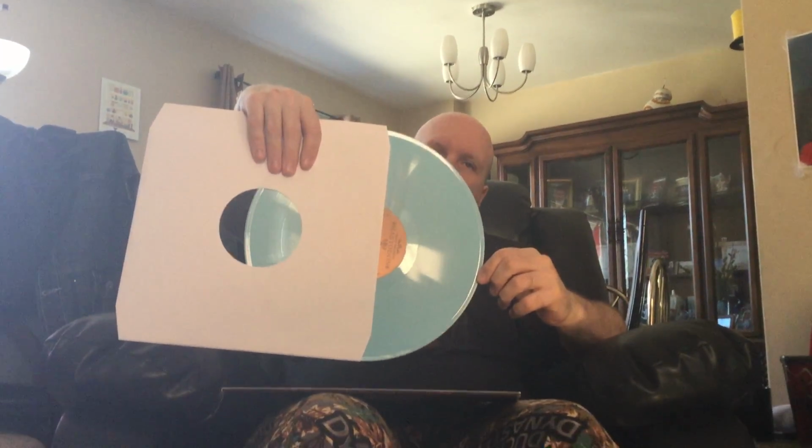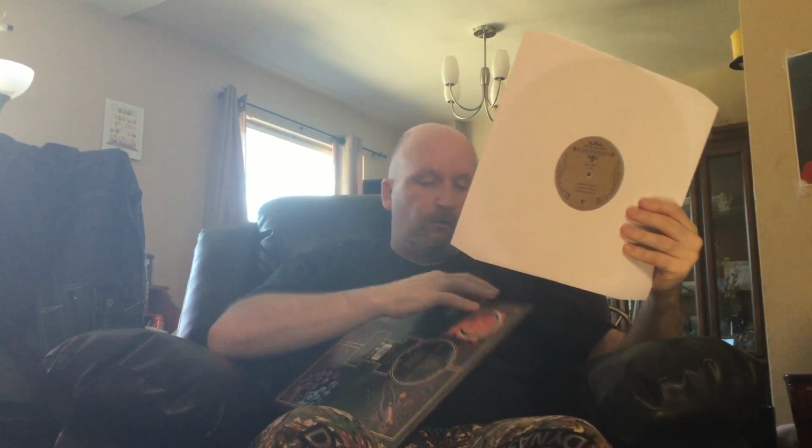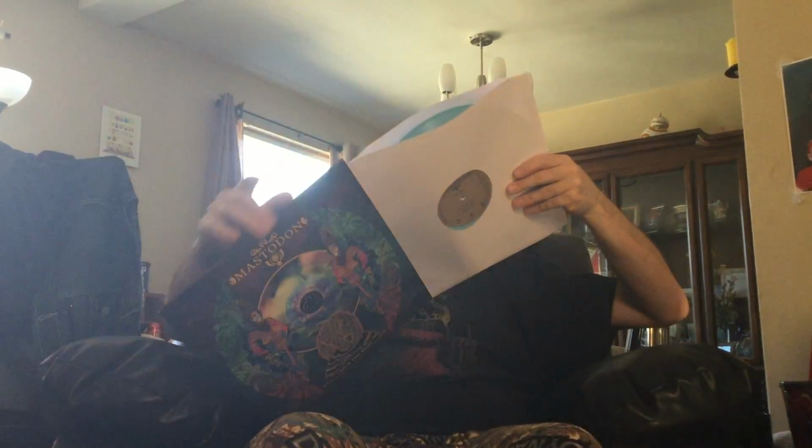That's just gorgeous, man. That looks so cool on the record player going. It's like a big freaking eyeball, which works with this record, actually. And if you don't like Mastodon, well, go to hell. Because I do. And Mastodon kicks ass.